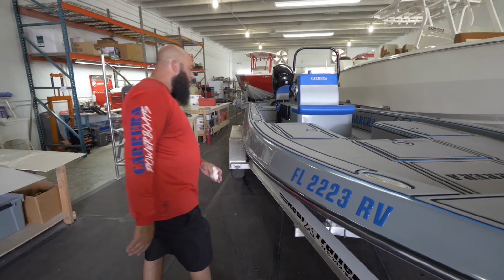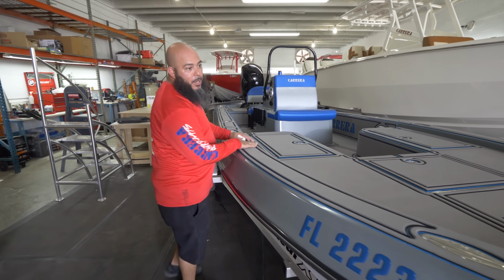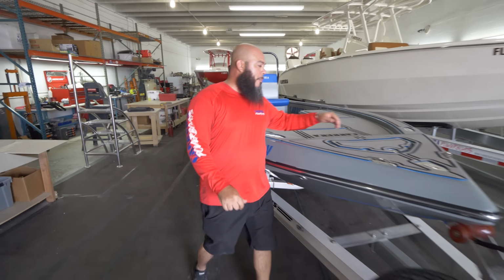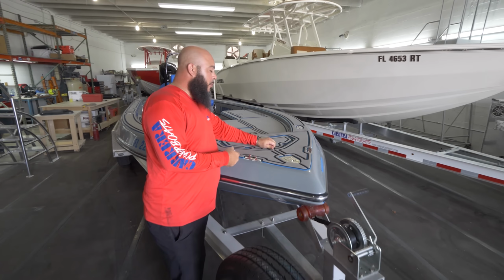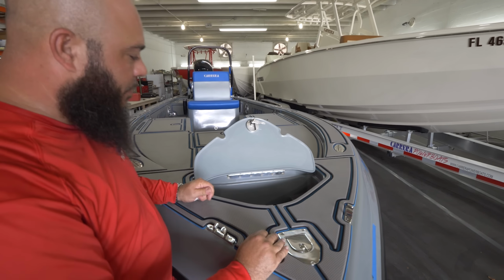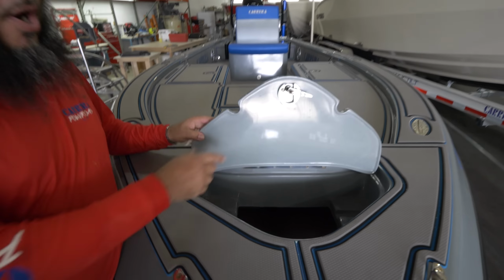All right, guys, this is our 21 Flat Cat. I'm going to give you a walkthrough. Start at the forward anchor compartment. This is optional. You can always close this off. We can set it up for you guys to put a trolley motor. So this is optional for the anchor compartment.